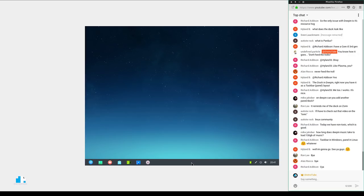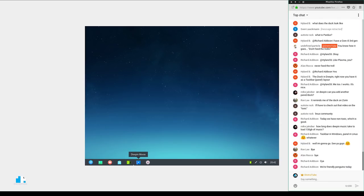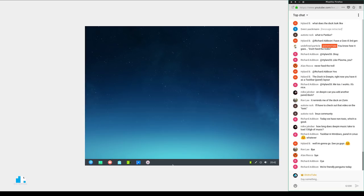Ron Lee, it reminds me of the dock on Zorin. Yeah, I can see that a little bit. The menu system, I actually really like Deepin's menu, more so than the one in Zorin. It's a very pretty menu system, but very efficient. Not a lot of extra stuff going on, not a lot of quick launchers and gadgets, it just lists your programs. If you want to categorize them, it has categories. Other than that, you don't have all that extra stuff that you don't need. You have the search function. You can type and search for something here. Some menu systems these days are getting a little overly complicated. They have a little bit too much going on.